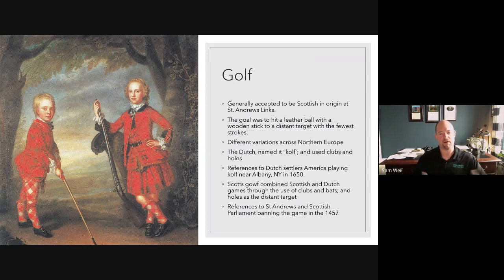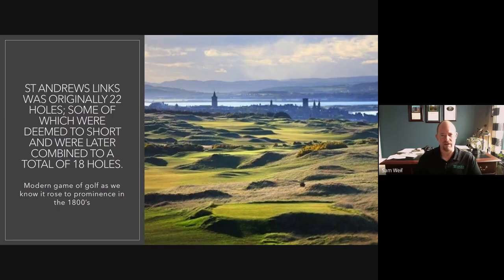So you see this marriage of the two, and even if you look at the spelling, you have golf, which is the Scots version, and you have kolf, which is the Dutch version. Put them together, what do you have? Golf. So I do believe that the actual modern day game of golf as we know it really came out of the marriage of these two. We see references back to St. Andrews banning the game in the 1400s. So it's been around for a while. The modern game of golf as we know it today.